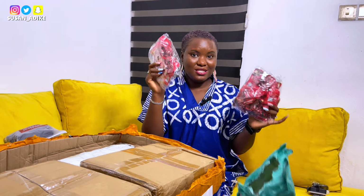The next one is also Chinese snacks. This is chicken neck, okay? This is chicken neck I bought. Yeah, I see, I open Chinese supermarket.